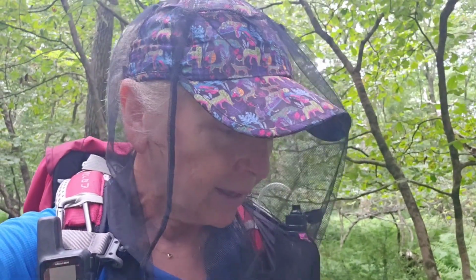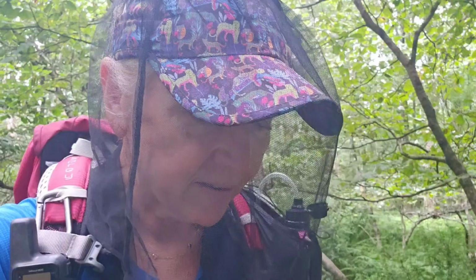Good morning, everyone. It is day 142 of my Appalachian Trail thru-hike. It is 10 o'clock, 75 degrees, very, very humid, very, very buggy, but it is the last section I'm doing of Pennsylvania. So we are heading into the Delaware Water Gap today. We have 15 miles.